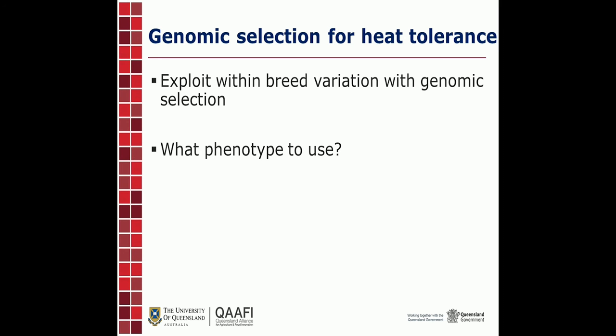And our reference population has to be big because it's quite likely the effect of these genes is small, so we need a lot of animals in that. So how are we going to get a heat tolerance phenotype on lots and lots of animals? One thing you could do is send out people around the country with thermometers and actually measure rectal temperatures on thousands and thousands of animals. And you could do that, but it's quite expensive.